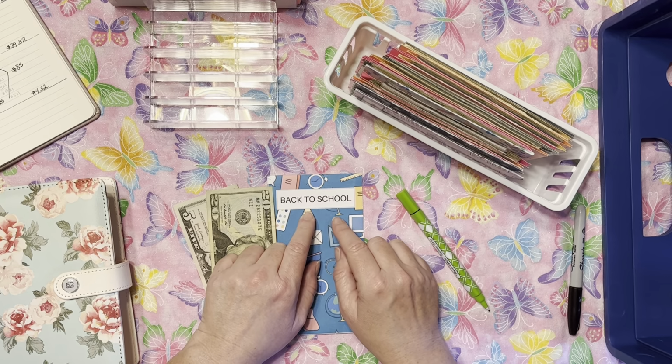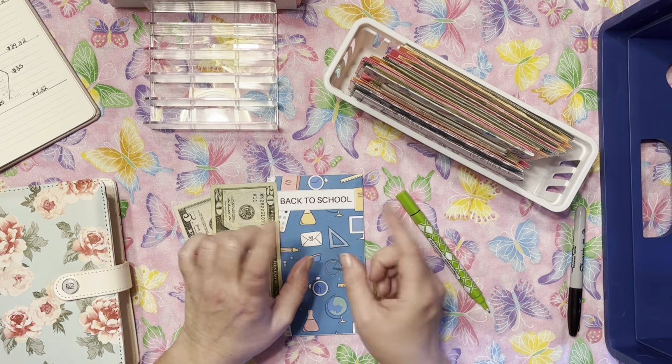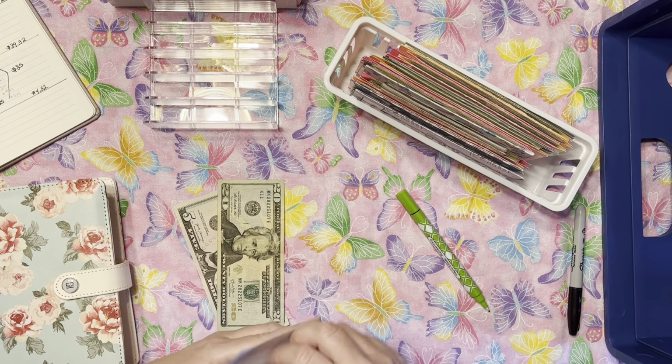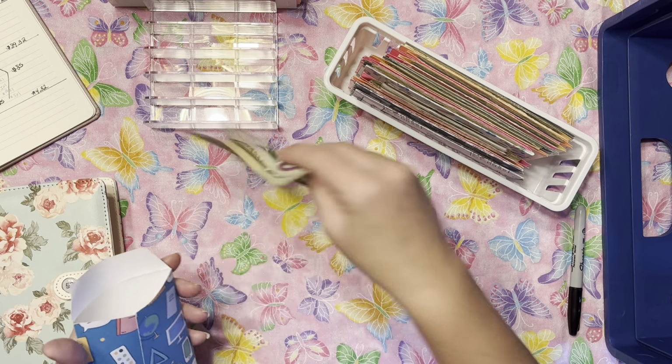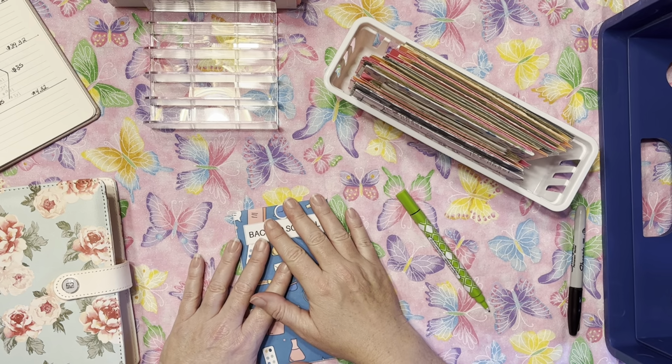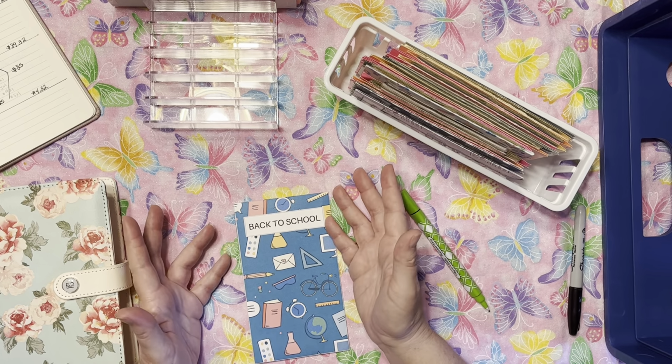So this back to school used to be for my son. It's now being repurposed for me because, well, I need it. So I do not have a tracker in here, but we are going to put $25 in there. Not worried about the tracker today. And that is my honey's check.